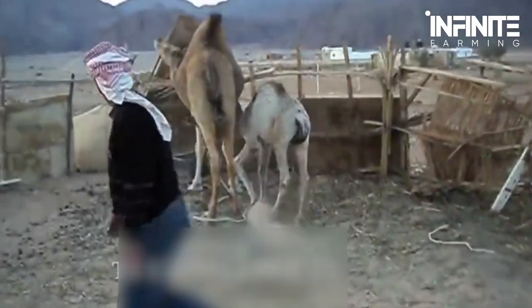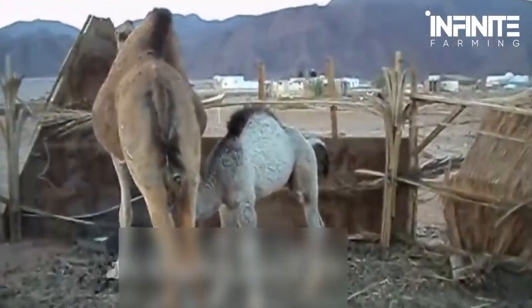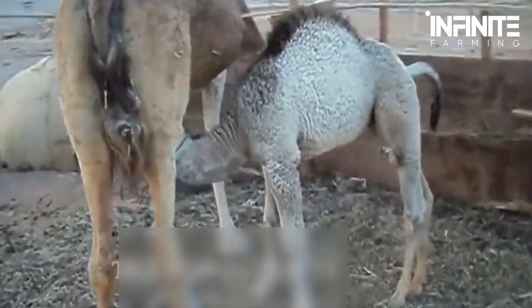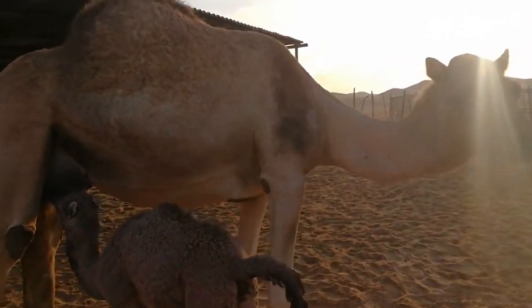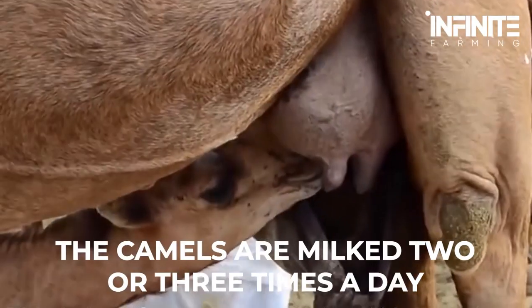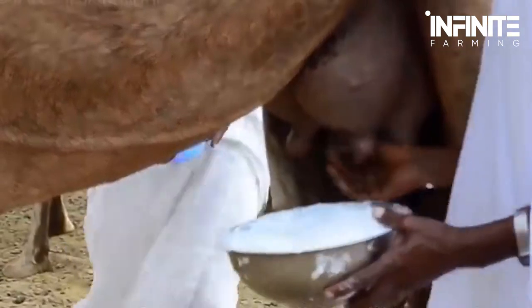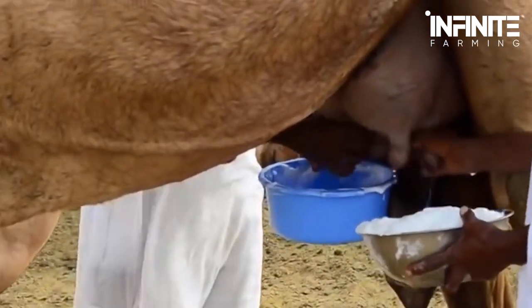But it's not just the factories that require fresh milk. The calves also need their share of food. The amount of milk drunk by the calves is regulated by tying up one or more of the camel's teats. The amount the calves get is also determined by their need and the milking capacity of the mother. The camels are milked 2 to 3 times a day. During the daytime, the calves are allowed to run with their mother and are penned separately at night.